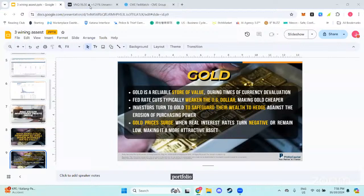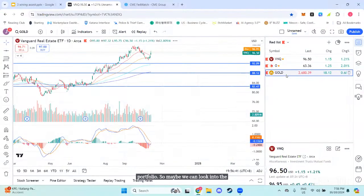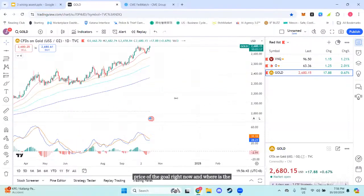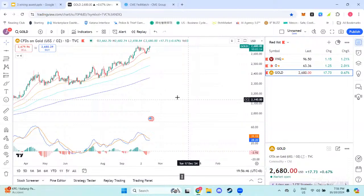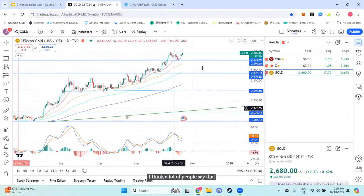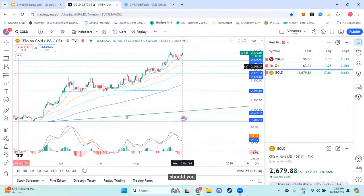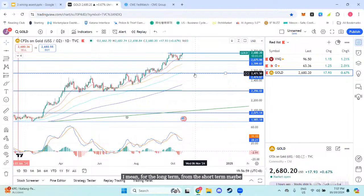So maybe we can look into the price of gold right now and where the support and resistance are. I think a lot of people would say that gold is at quite a high price. Should you enter? For the long term, from the short term, maybe it will go down. But for the midterm, gold is something that we need to have in our portfolio.